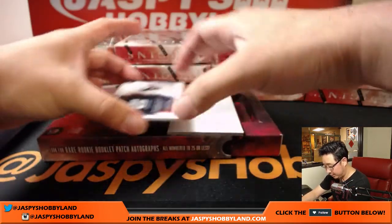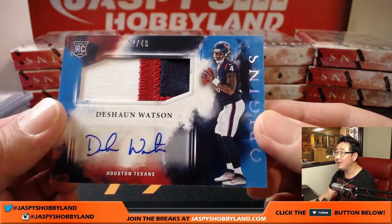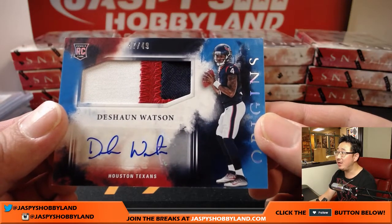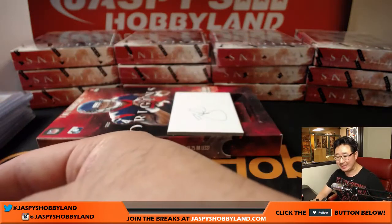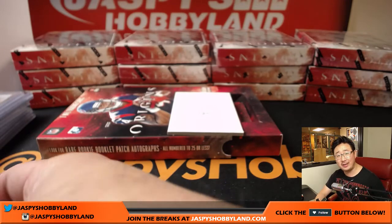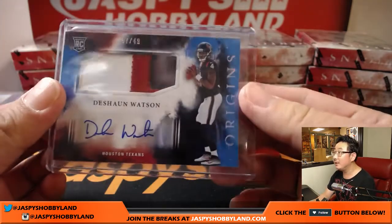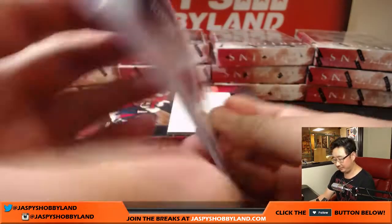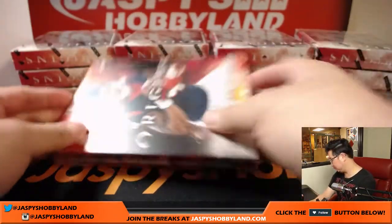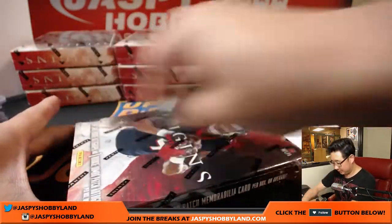And back here is Deshaun Watson. Nice. 47 out of 49. Three color patch and autograph for the Houston Texans. That goes to Harris Begg. There you go, man. All good things come to those who wait. Nice. All right. Next box.